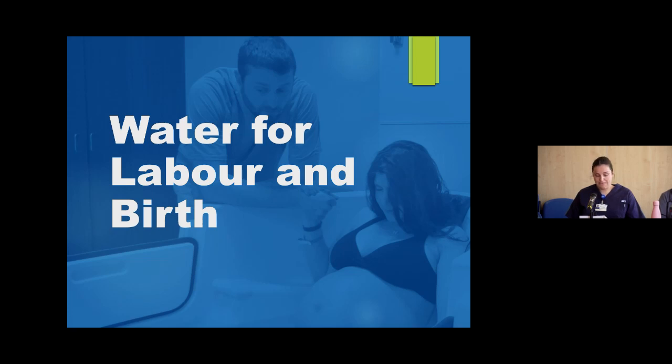You can use Entonox and massage techniques whilst in the pool. We can help you with this. You can kneel, float or recline whilst in the pool. These pools take about 20 to 30 minutes to fill up, and then they are ready. We check the temperature of the water every 30 minutes and then can drain the water if we need to and add some hot water too.